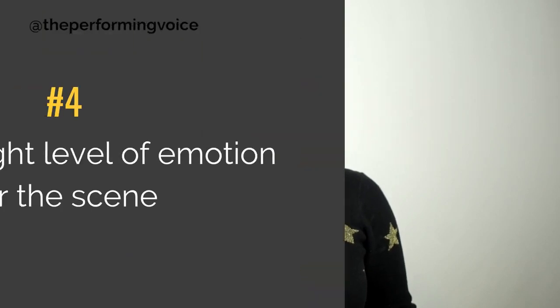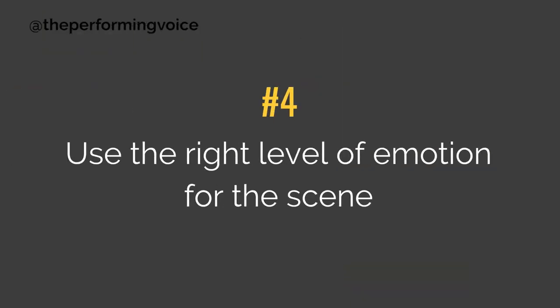Number 4, use the right level of energy for the scene. Using the right level of energy for the scene where you're performing also ties back into the choices that you're going to make, which we talked about in number 3. What I mean by energy is, let's talk about another sad song. I don't know why I keep using sad songs as examples, but it just works.